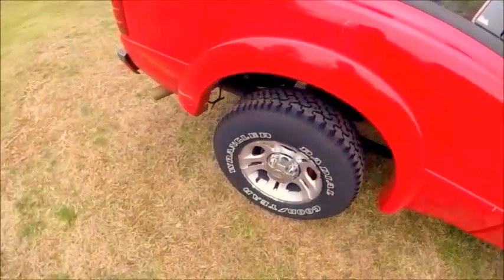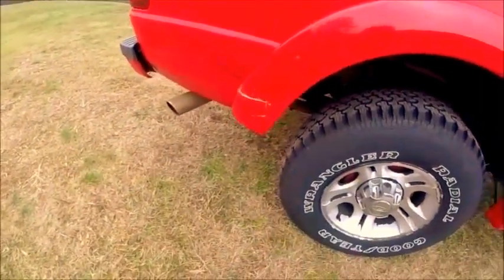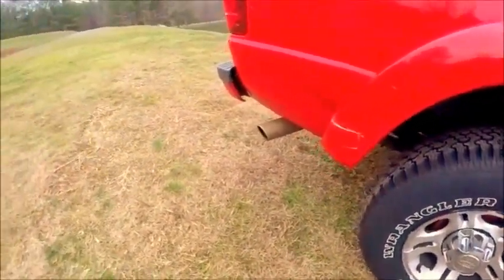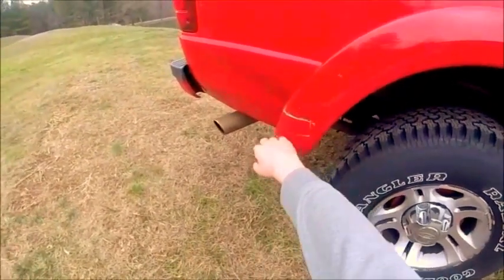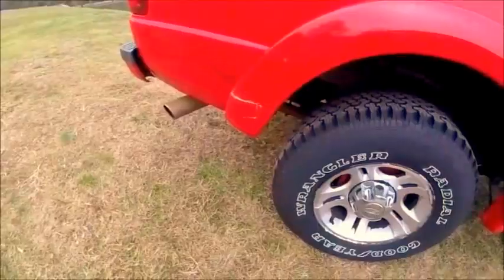And apparently the guy who owned it before me ran into some little stump or tree or something like that and made a pretty big gash in the fender arch here, and then banged this back quarter panel in pretty good.